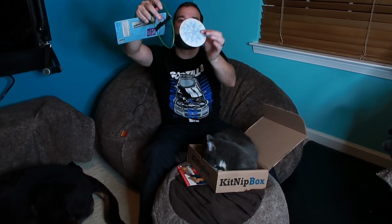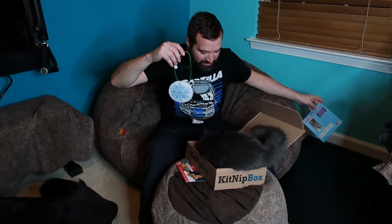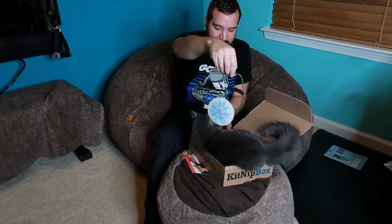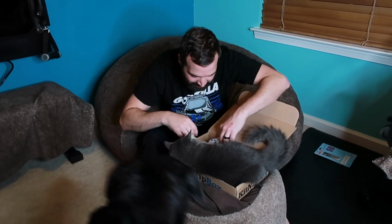So it is a really long string and you hang it over your door frame. I don't know how well you can see that, but it hangs over your door frame. It's a really long rope and they can bat it through your door. So you can put it in the middle of your door, and it'll just hang there so they can bat it around. You making yourself at home? You want this? No, that's not for you, Pepper.